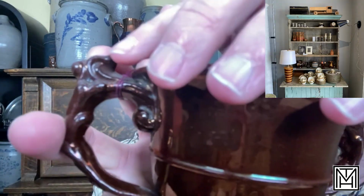There's a couple of condition issues. There's a tiny, tiny chip here at the corner, a little bit of wear, which in an ideal world, I probably wouldn't have picked up. But because I'd never seen one before, and the price, I think, reflected some of the damage, this is definitely something that I wanted to add to my personal collection. So I got that, and I was really excited to pick that one up.